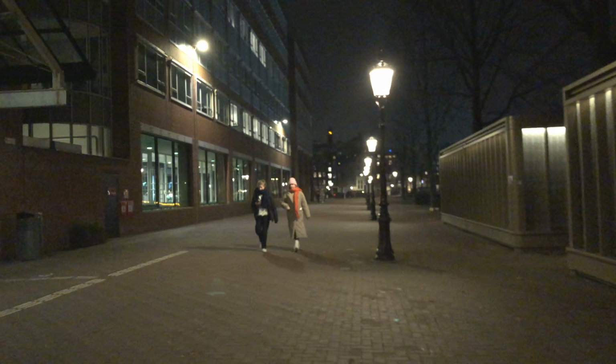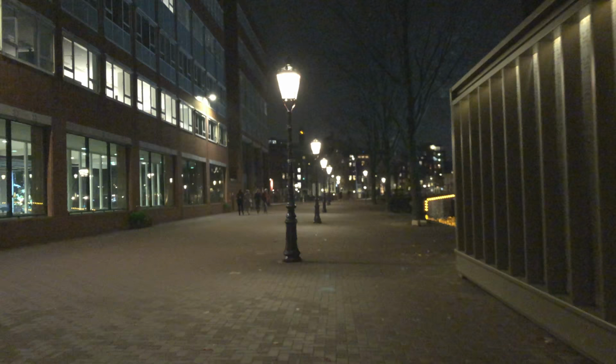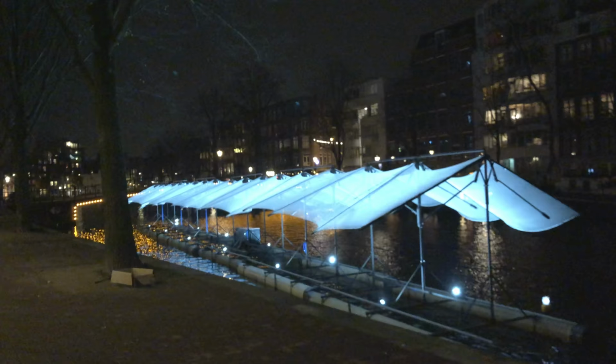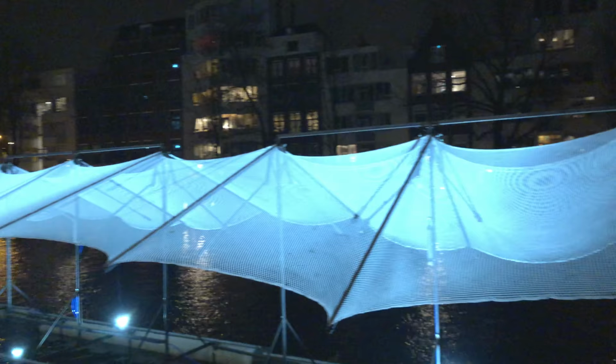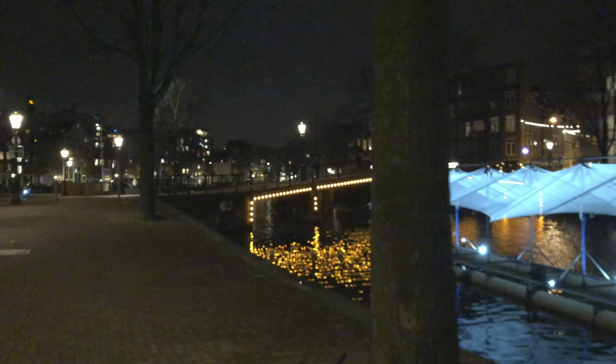And the next exhibition is Flying with the Light by Group B. It looks like this. I'd say that a lot of artworks are made with white light, and I'd rather see a bit more color, but who am I to judge? Of course, this is Town Hall, City Hall.